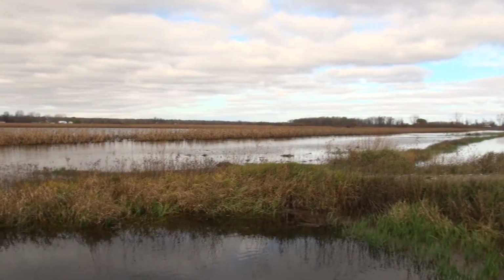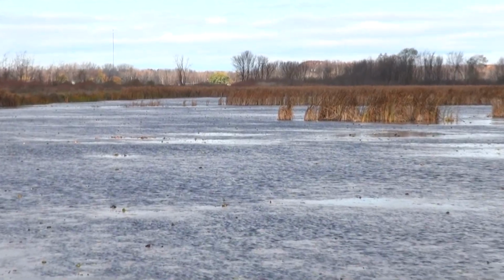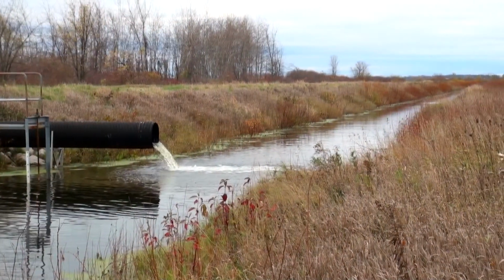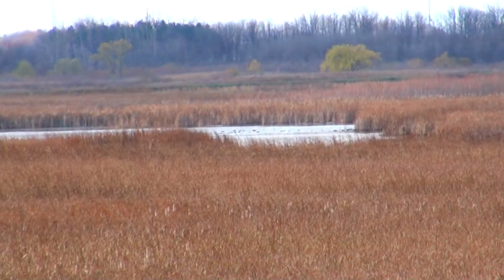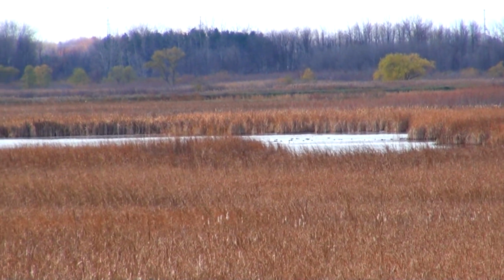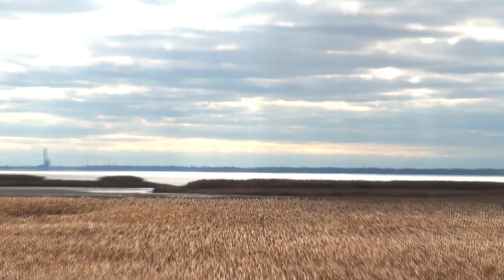We have 4 diked agricultural units, and then the remainder is marsh. The acreage total is 1,500. We have 912 acres of diked farmland, which consists of corn and buckwheat. And then we have 700 acres of marsh units, which are divided between refuge and huntable areas. And then we have 9 coastal acres along Saginaw Bay that are open to hunting.